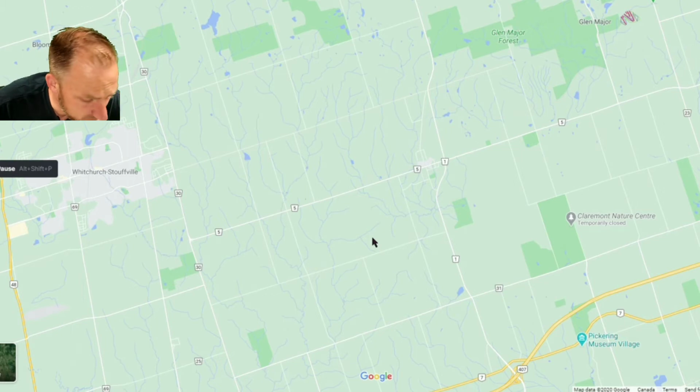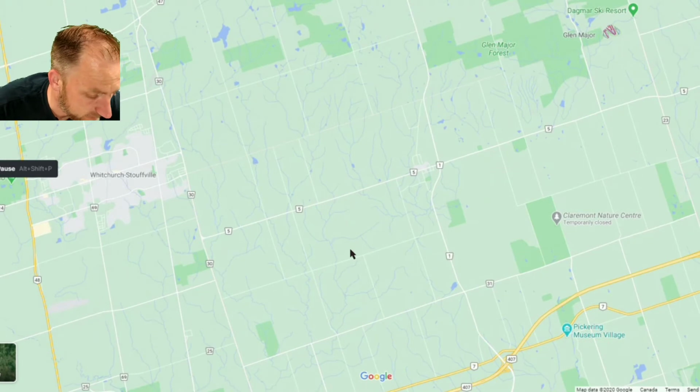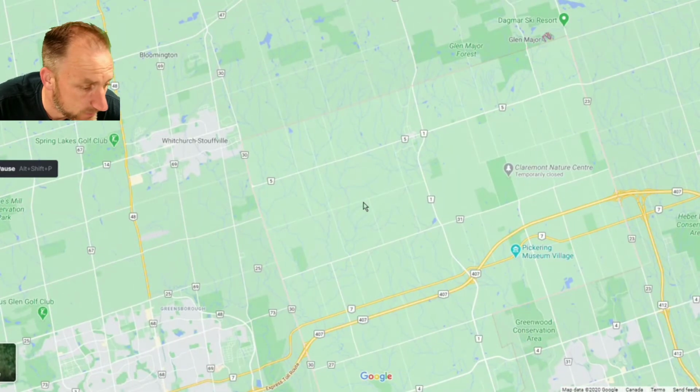And then in 2013, the government gave about 5,000 acres to Parks Canada. And then again in 2015, they gave about 5,200 acres to Parks Canada. So right now, all that's left is about 9,600 acres, which is still a ton of acreage to have in Pickering that they have put aside for this Pickering airport.